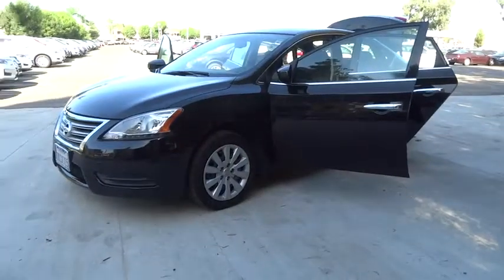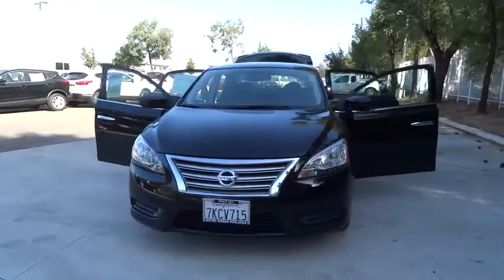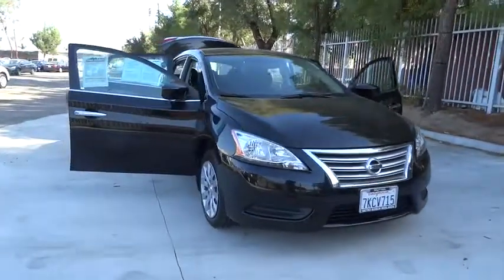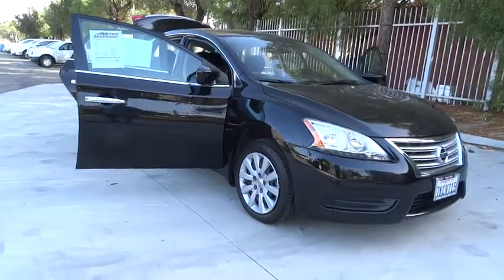The 2014 Nissan Sentra. With its spacious and versatile interior and stellar fuel efficiency, the Nissan Sentra is the obvious choice for anyone who wants to enjoy a stylish and comfortable ride. This vehicle has less than 80,000 miles. Here are some of this vehicle's great options.